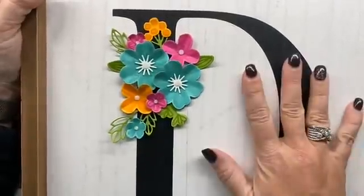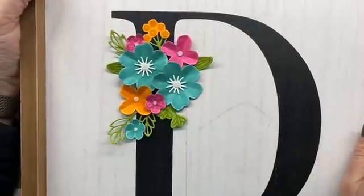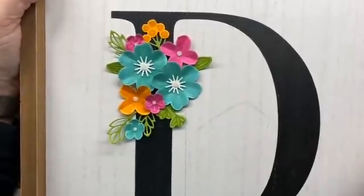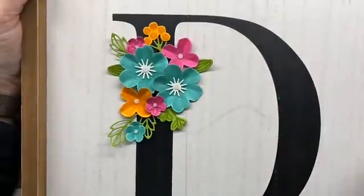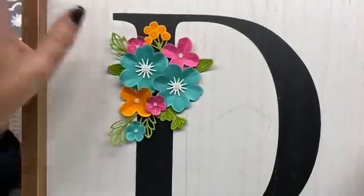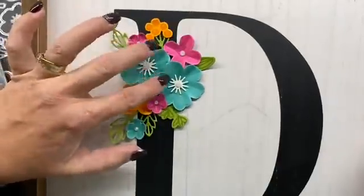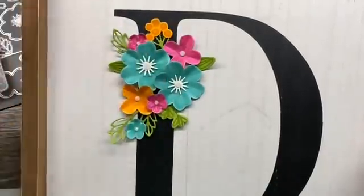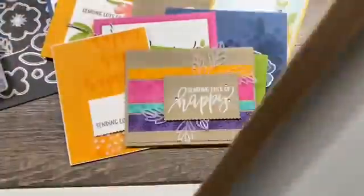So this of course is going to go super nice in my office. So I love that. You know I do. This seriously took me like 10-15 minutes, and that was mostly the die cutting. So it was really easy to create. And then I have a bunch of leftover pieces from making this, so I will of course need to make some more cards with it, obviously.